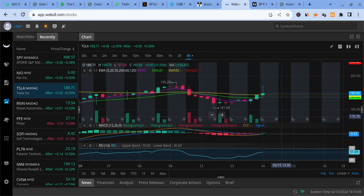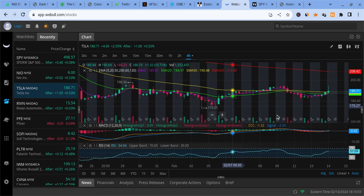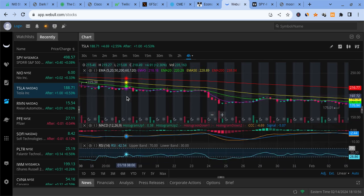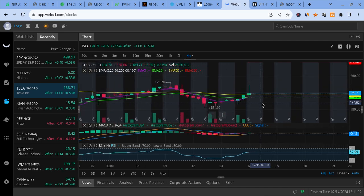But if we look at the 4-hour time frame, we just got a bullish cross on the PPO. When we get that, typically Tesla does tend to run or at least push a little bit. We're not in a sideways choppy zone. We're actually making like a recovery phase, which tends to suggest that there's more upside coming.